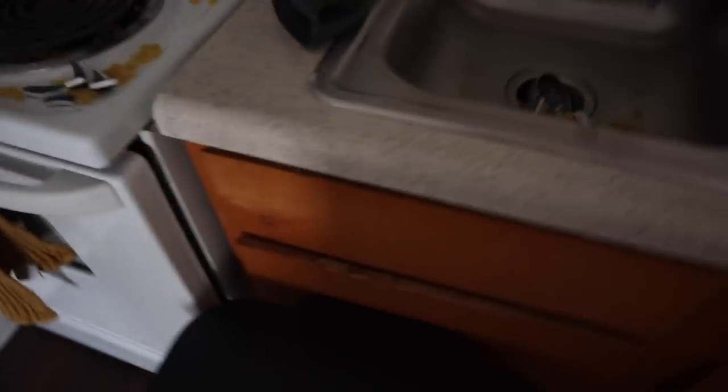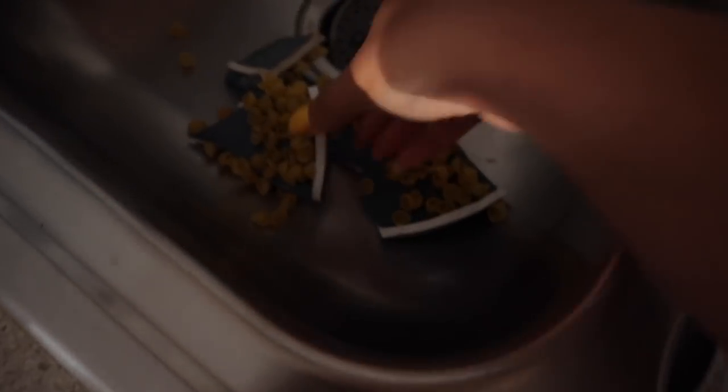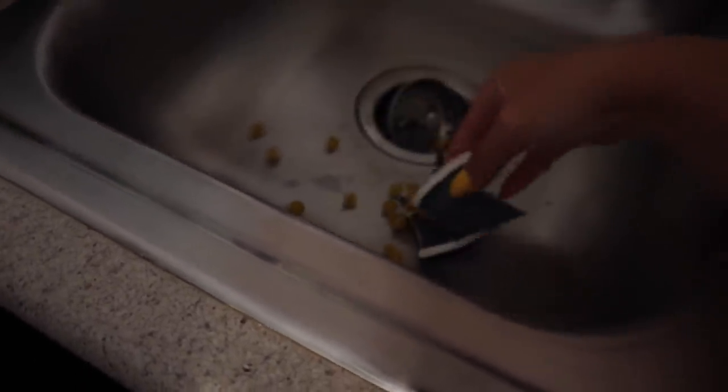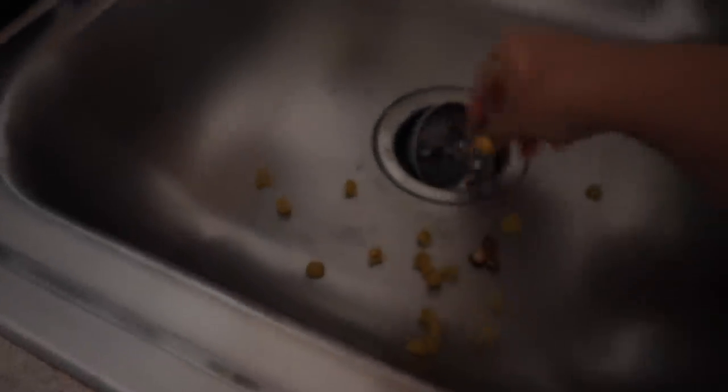So, here it is. This was the pot I was using. So yeah, some of the pasta was sitting right on the burner, so it was just burning, and I was so scared it was gonna light on fire, and my apartment smelled like just burning pasta.